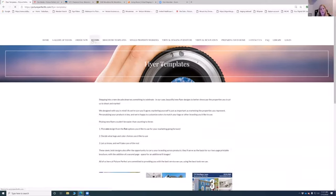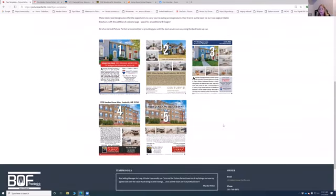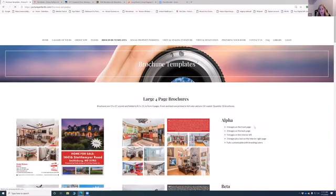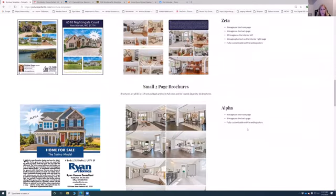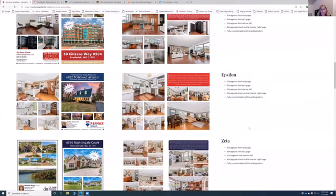You can also, for our flyers, we give you 5 different options to choose from so that yours doesn't look like everybody else's, and we can change the color combinations. This is our large brochure, and then our small one is down here. And let's say you really have a brochure that you use all the time and are already using for your branding, we'll do our very best to recreate that for you. We've done that before.